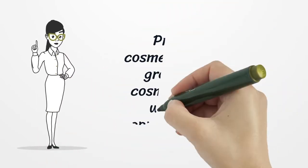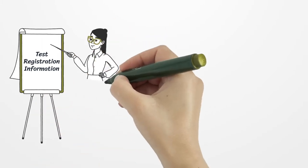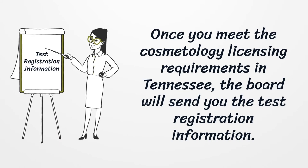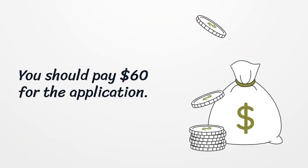Prior to your cosmetology program graduation, the cosmetology school will submit an application for you. Once you meet the cosmetology licensing requirements in Tennessee, the board will send you the test registration information. You should pay $60 for the application.